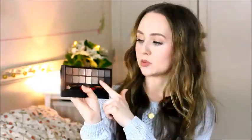And I've used it a lot throughout the Christmas time and in the summertime as well. This row here on the bottom is matte colors, and this row on top is like shimmery, glittery ones. So I just feel like I can create so many different looks with this, and it's perfect for traveling.